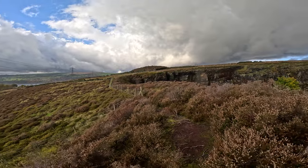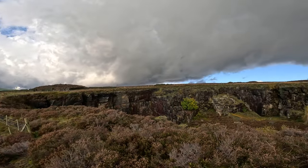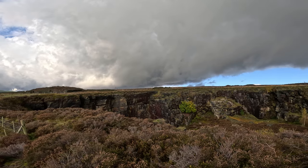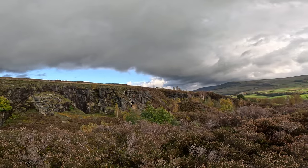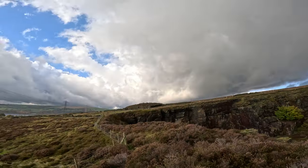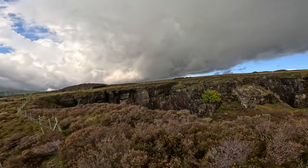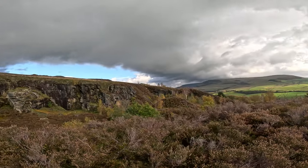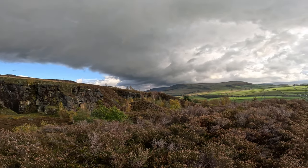So we're going to walk along the edge of this quarry, then nip over onto this moorland over there and follow a wall. Really is some stunning weather coming through. Might be the odd rain shower later, but you've got blue skies one minute, black clouds the next. It's going to make some great photographs, which is why I'm going to photograph that.